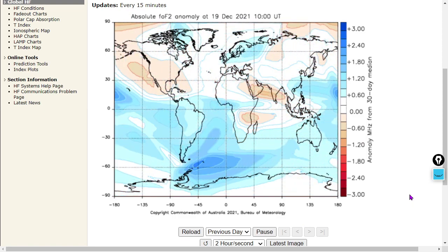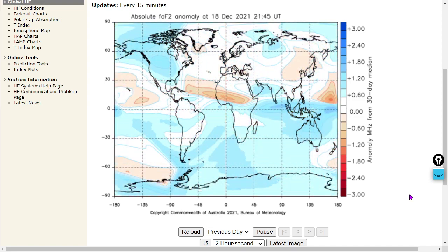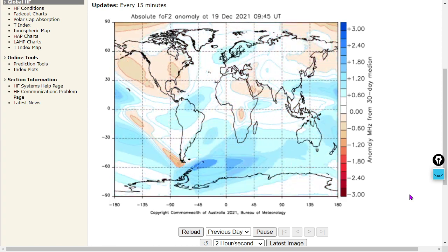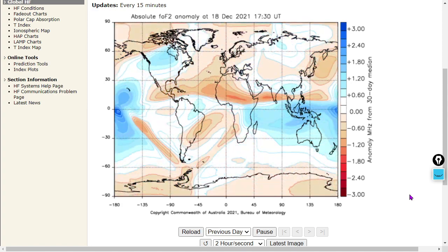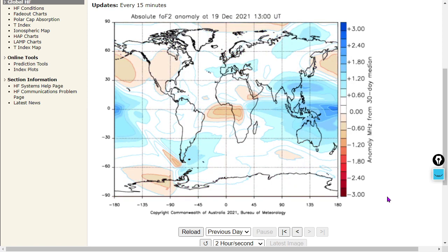Anyway, here's the anomalygram. This is showing you anomaly in megahertz from the 30-day median. And let's bring up the latest images. There's 1300 universal time on the ionogram, and there's 1300 on the anomalygram.